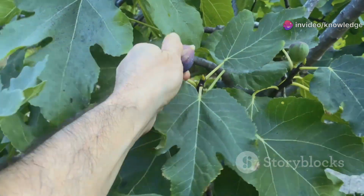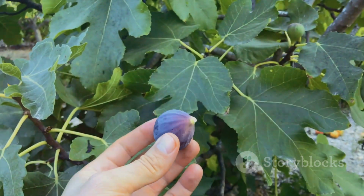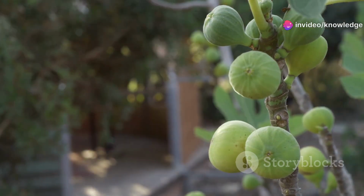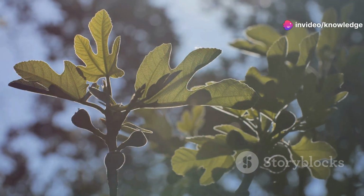Imagine, if you will, the satisfaction of harvesting your first figs within a year of planting, a testament to the tree's rapid growth. Some varieties in their youthful exuberance can shoot up to 3 feet in a single year, quickly transforming a bare patch of earth into a shady haven.